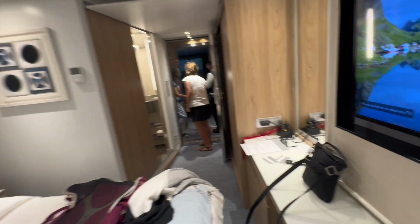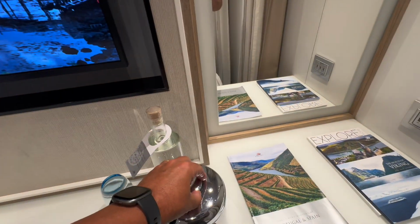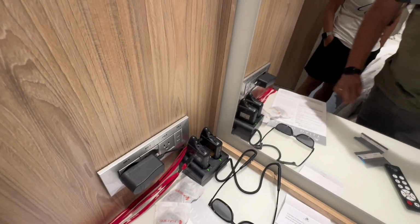So this is actually a great place to store some gear as well. And we got some storage. You got a bench here. You got an ice bucket, the all-important ice bucket. They give you some water. You got a TV. You got your quiet boxes. They're charging. And they got some earplugs. You need to take those on all your excursions.